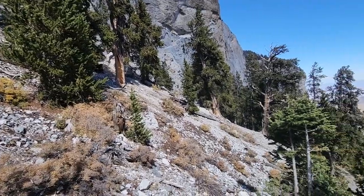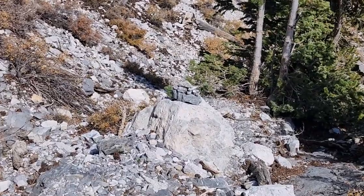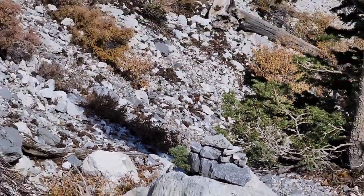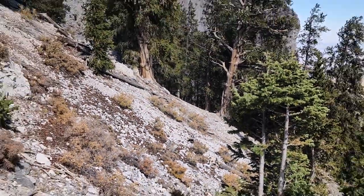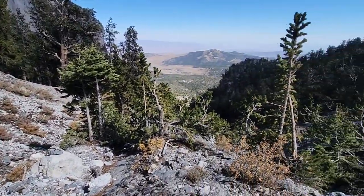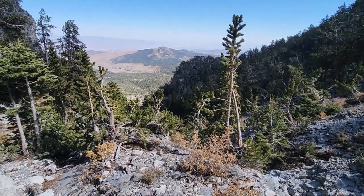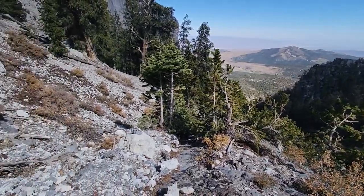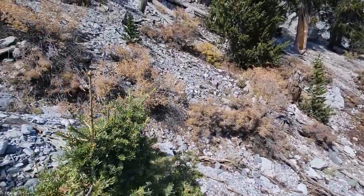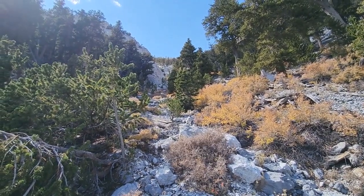And yeah, there was a slope on the right, and I've created a little cairn here that marks where you're going to need to angle over to the slope, because if you're heading down this gully, you're going to end up at that pour over, a pretty substantial drop off. So yeah, this is where you turn, catch the slope, and then go down the slope that is on the east or right side of this gully.